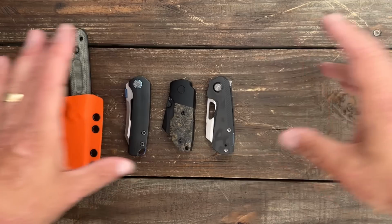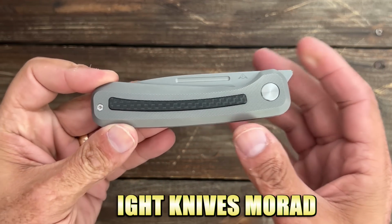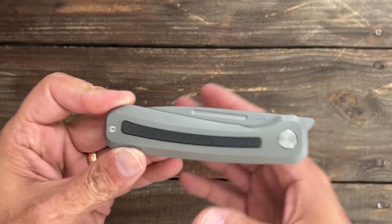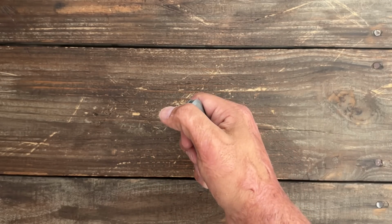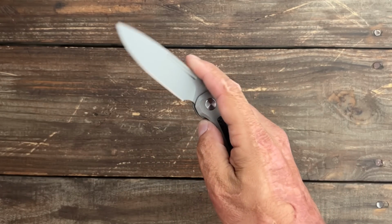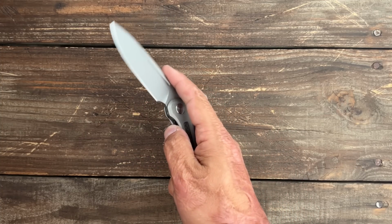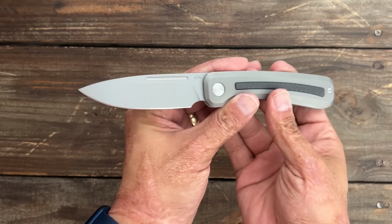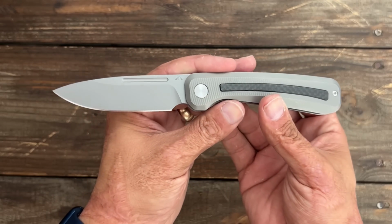Now let's get into the top 10. First up, we have the Ameight Knives MORAD, and I gotta say this may be my favorite Ameight knife so far. I'm not a huge front flipper fan, but it works outstanding. Excellent. You also have the fullers on both sides that you can reverse flick it, or you can slow roll it. I just love the blade shape, nice drop point. You got that crown spine, S90V steel.